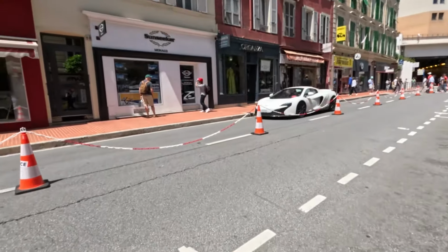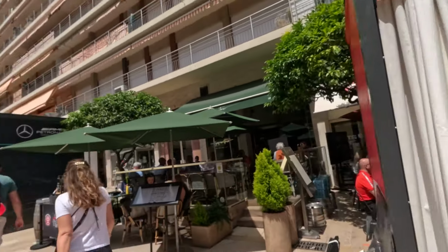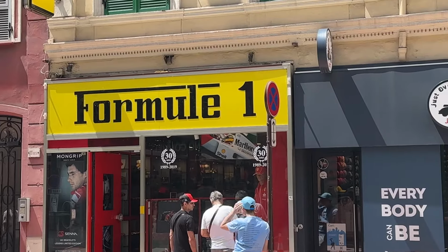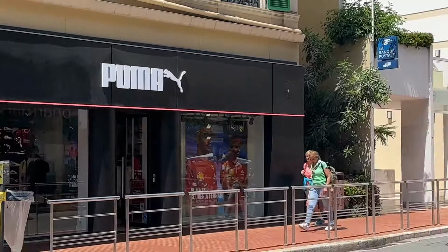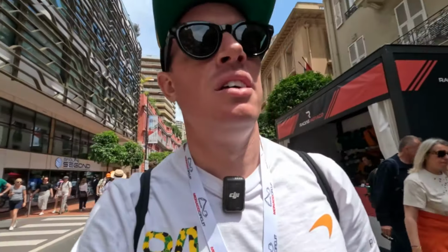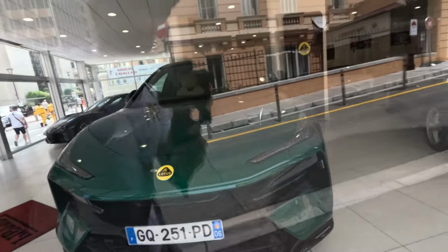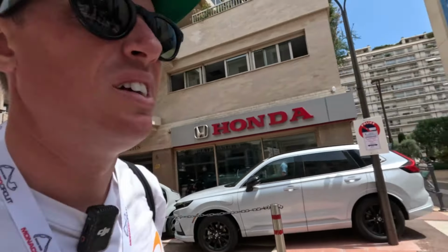They've got this street partially closed off here. This is Rue Grimaldi. And this particular street has a whole range of shops and merch, as I can see now. So my hunt for the McLaren tees does not seem to be going too well. And so there's a Lotus dealer, basically right in the city centre. There's also a Honda dealer.